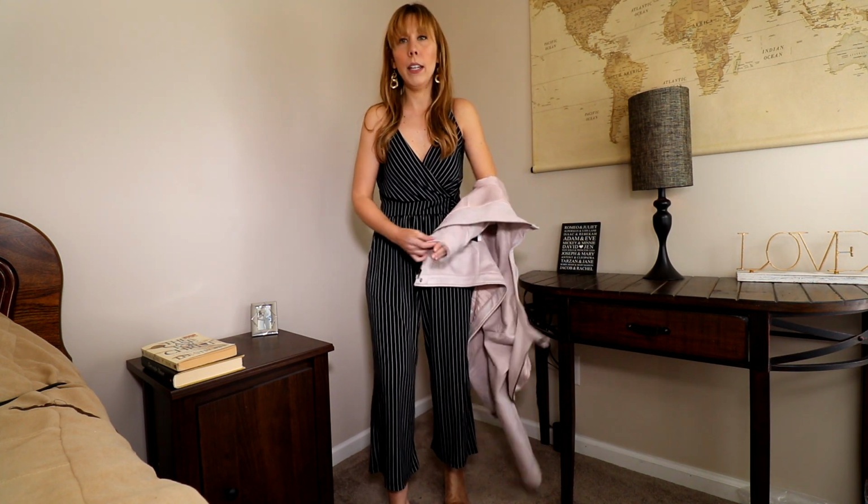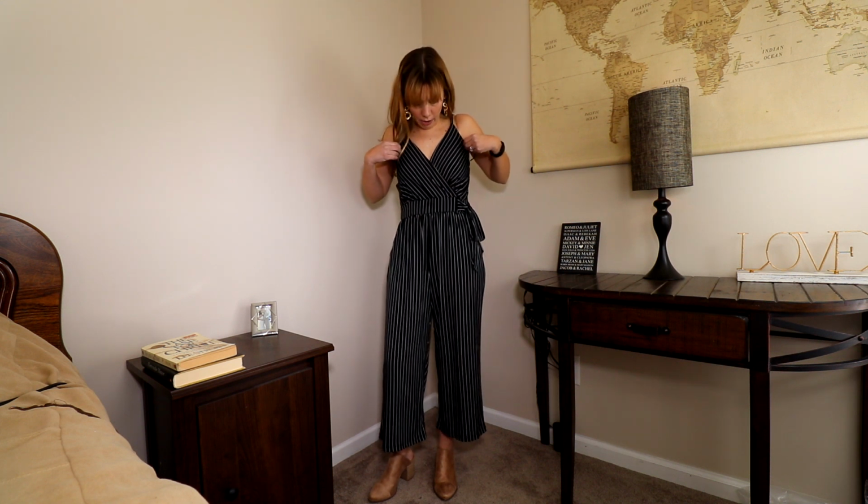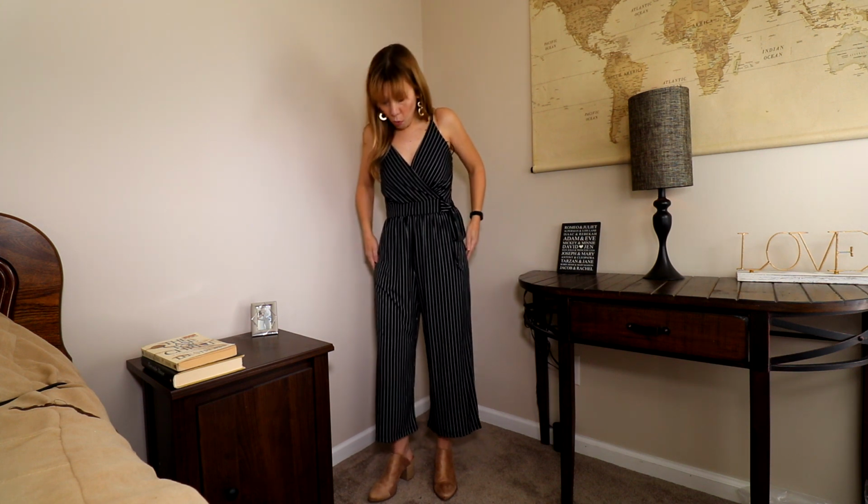Let's go ahead and take this jacket off so you guys can see it. Yeah, I think the jumpsuit is super cute. I have no issues up here with the wrap style. I feel like it's decently modest. It's not going down too low, and I don't feel like I have lots of extra fabric. So I am quite pleased with this.